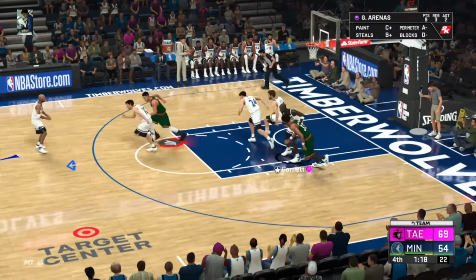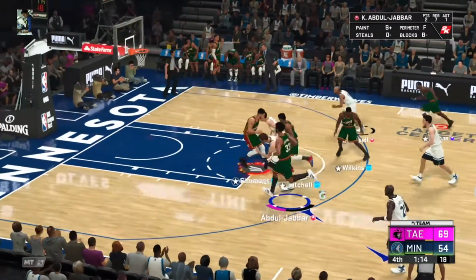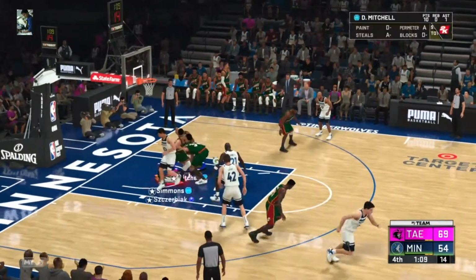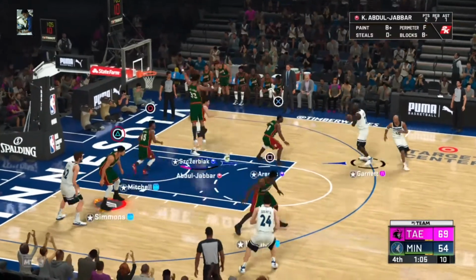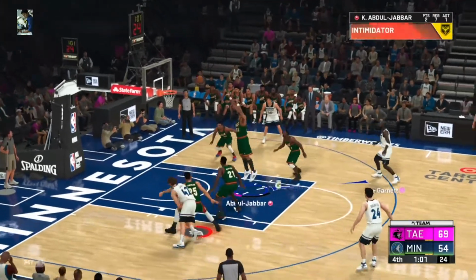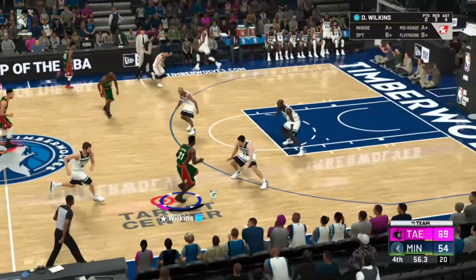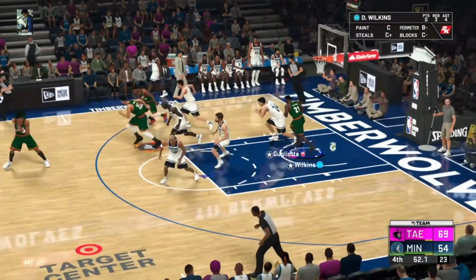No good from Arenas. And that was a little bit of a range check for him. Trying to take advantage of that extra space on the perimeter. We see a lot of this now. Here's Serbiak. Kicks it out to Garnett. Over Abdul-Jabbar. And Garnett misses. His touch has been off tonight, and now his judgment is off too. I mean, come on. It's not a smart shot. Wilkins can't get it to go.